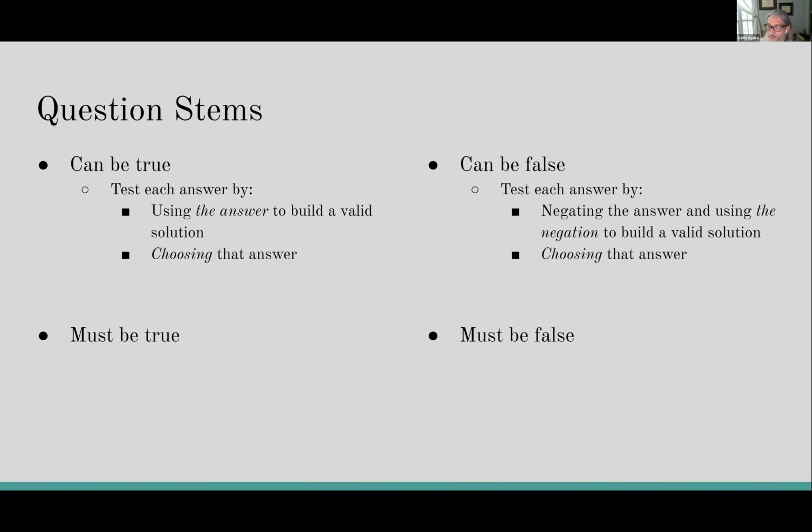Keep going until I find an answer choice where I can negate it and then build a valid solution around the negation. So you can see these are getting trickier. Can be true was easy. Just take the answers and try them. Can be false, a little harder. We can try them the same way until we find the right answer, but we have to use the negation rather than the answer choice itself. Still, it's the easier process because as soon as I find the right answer, I'm done.